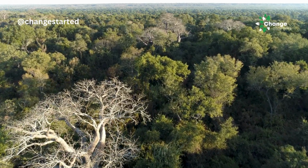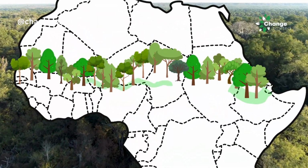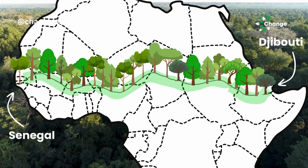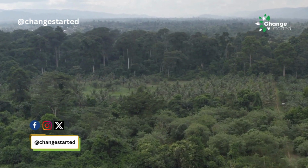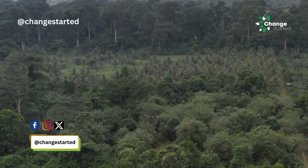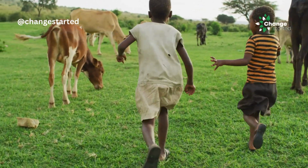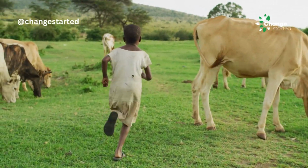As we mentioned earlier, the project has been conceptualized on the lines of the African Green Wall Program, which stretches over 8,000 kilometers across 11 countries from Senegal in West Africa to Djibouti in the eastern side of the African continent. This African Green Belt project, launched in 2007, was meant to act as a defensive flank against climate change, desertification, and other forms of land degradation. However, the project has fallen short of its targets due to lack of coordination among the countries involved.